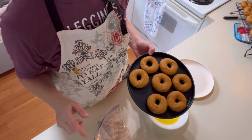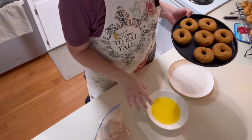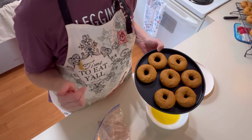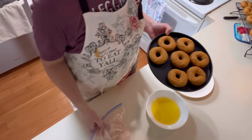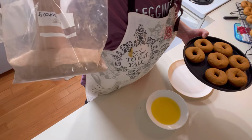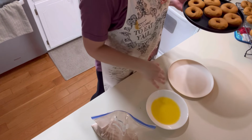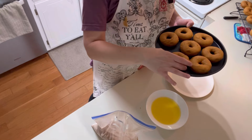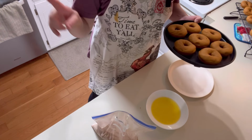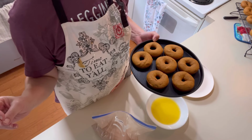Our next step is our coating on the pumpkin spice donuts. I've melted a stick of butter in total for everything that we're making. We'll be melting 2.5 sticks of butter. And then we've already got our cinnamon sugar coating here. So I'm just gonna put that on a plate. We're going to dip our pumpkin spice donuts in butter, and then we're going to coat them in sugar, and then we'll be putting them on baking sheets just to cool off.